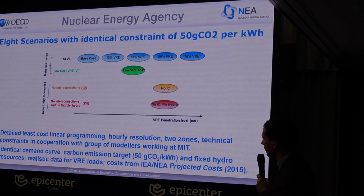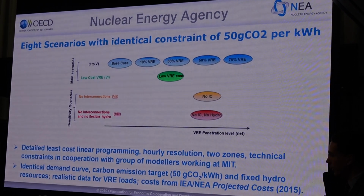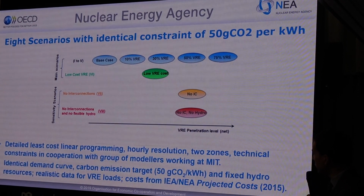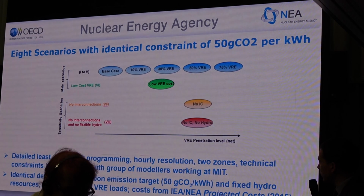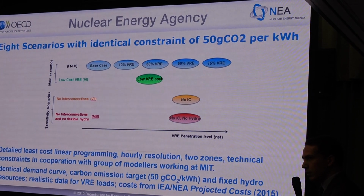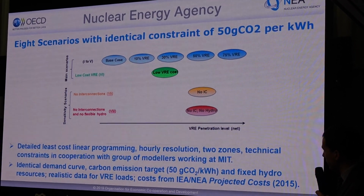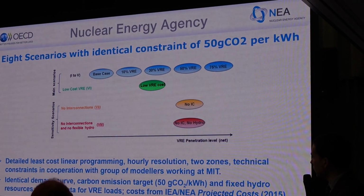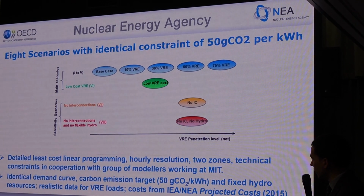Next slide. Okay, so here we built 8 scenarios. I won't present all of them in detail. The first 4 are scenarios where we indeed impose some share of nuclear in the mix under the common carbon constraints. Then we have additional scenarios with some more, let's say, pushy assumptions on the reduction of the cost of renewables compared to our estimates with IEA. And then we have also sensitivity analysis scenarios where we limit the flexibility we can derive from interconnections from hydro power.